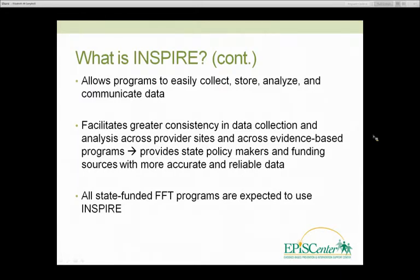So Inspire increases the consistency in the data collection, how the data is defined, how it's analyzed and rolled up across the sites, and also across evidence-based programs. So we have Inspire for FFT, but we also have it for multi-systemic therapy and multidimensional treatment foster care. And this consistency across the state helps provide state policymakers and funding sources with accurate and reliable data about the use of evidence-based programs and the impact that they're having statewide.